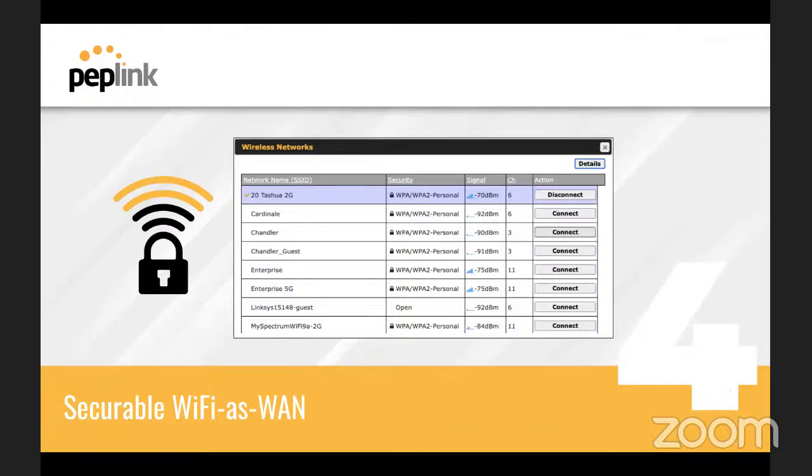So Wi-Fi-as-WAN isn't unique to Peplink, but if you could just explain, number one, what that is, and then number two, how we can take that a step further with our solution. Yeah, so Wi-Fi-as-WAN essentially means, hey, connect to an external public Wi-Fi source. Typically, it could also be a private Wi-Fi source, like at your home or somewhere else. But for the vast majority of RV customers or boating customers, it's going to be a marina Wi-Fi system or a campground Wi-Fi system. And historically, they have not been particularly very good. I'll just be perfectly honest.